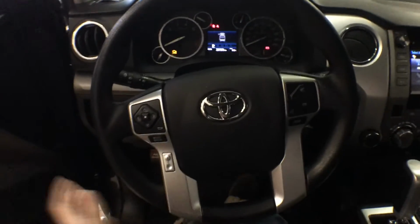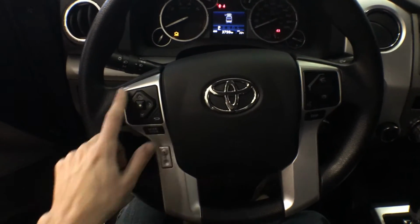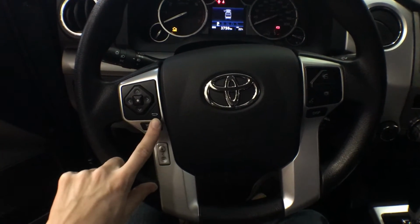Besides that, to pop your hood, you have a lever right there. Your e-brake will be a pedal e-brake, and that's it. On the steering wheel, we have tons of controls. They are mostly for audio-visual. So you do have all of your arrows as well as your enter button and your back button.